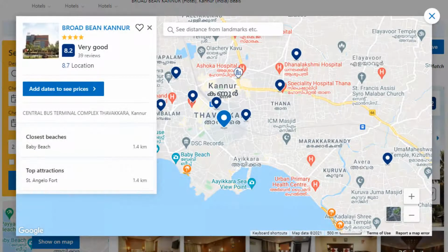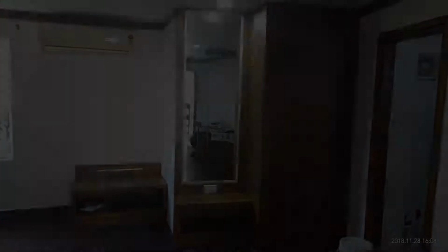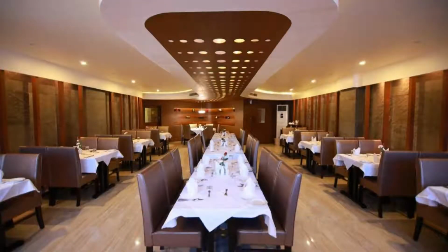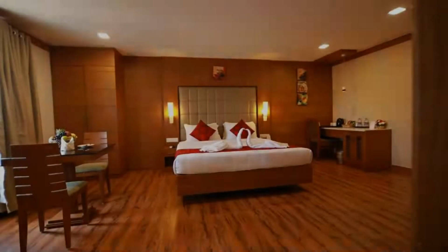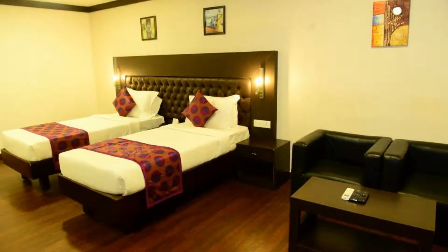Number 2. This is a 4-star hotel. The location of this hotel is fine and guests love walking around the neighborhood. Check-in time is 12 p.m. and check-out time is 10 a.m. Guests are required to show a photo ID and credit card at check-in. Pets are not allowed in this hotel.